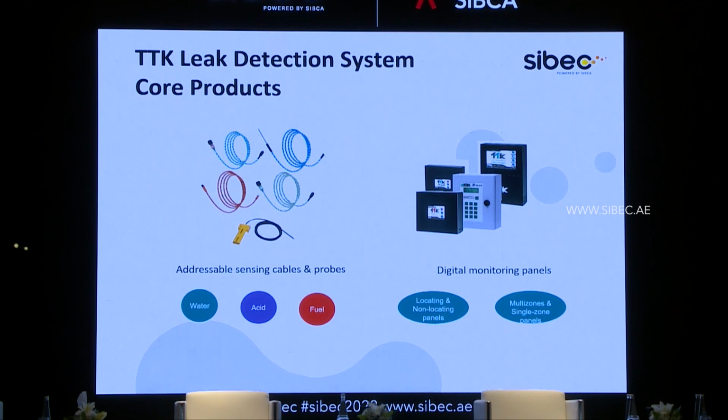As I mentioned before, the components are very straightforward. You have a control panel, and then you will have a sense cable. We have different types of sense cable to detect various types of liquid. You will see the blue color type of cable to detect conductive liquid, to detect water. This water sense cable is purely for indoor environments.